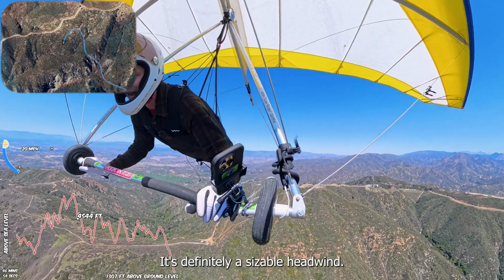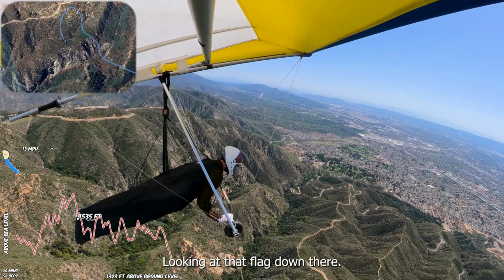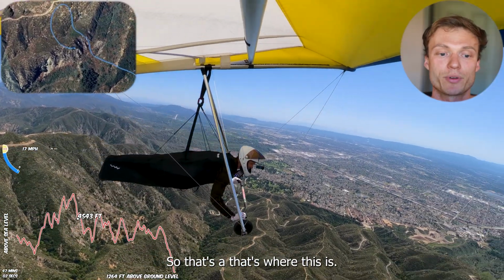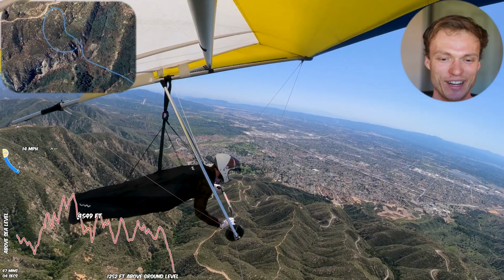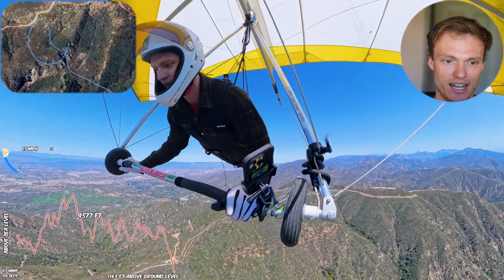There's definitely a sizable headwind, just looking at that flag down there. But there's also some great lift, so that's promising. So I'm getting pretty desperate at this point. Things turned pretty fast. I'm like, okay, I really got to start thinking about bailouts.